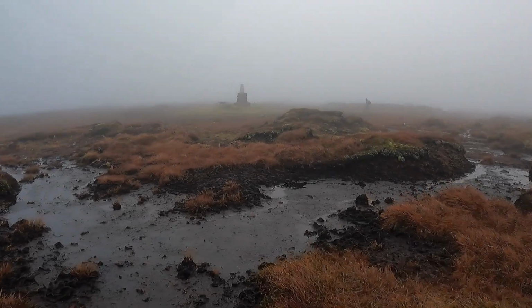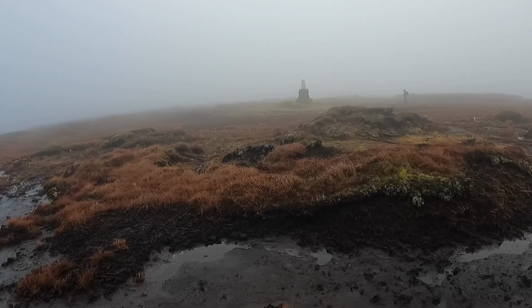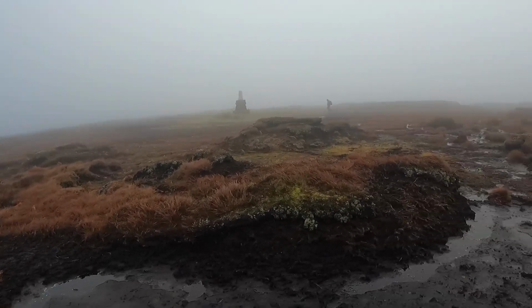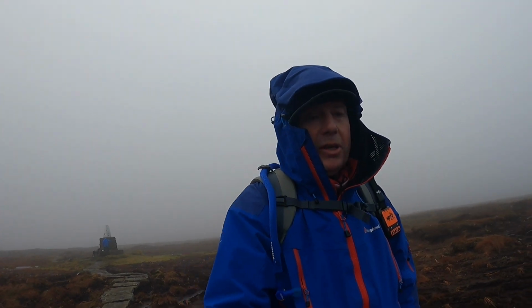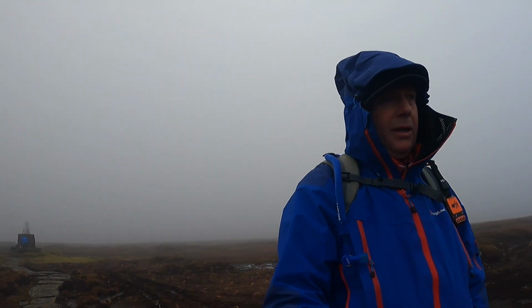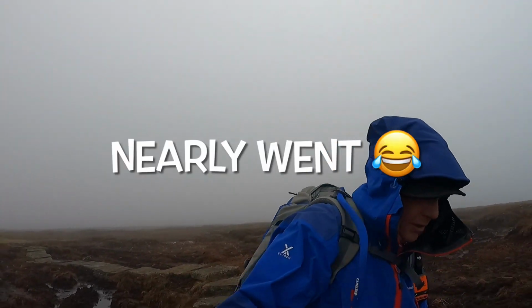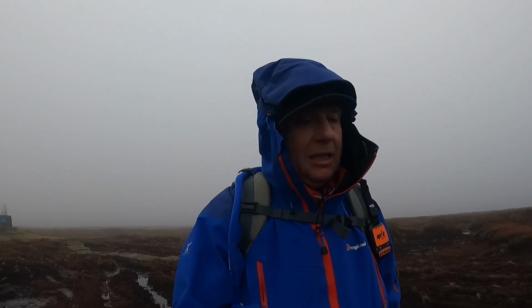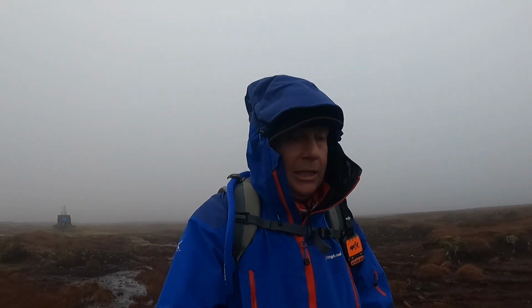So there we go. Right, I'm going to put this camera down before I fall in this swamp. See you shortly. Right, I'm just leaving Cheviot summit. Nothing to write home about there. The place up here is absolutely churned up to bits. I think it's quad tracks. It's a right mess, but sooner I'm down off this summit, back into some kind of shelter, the better.